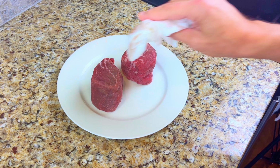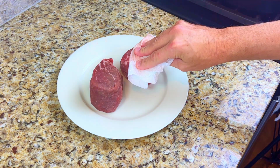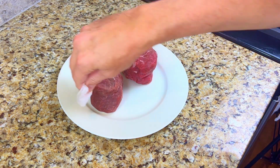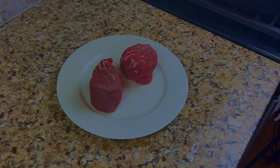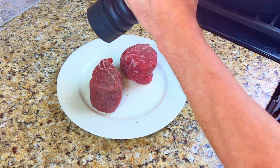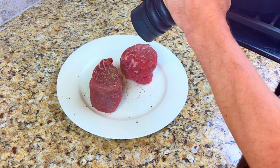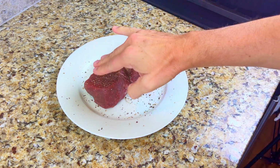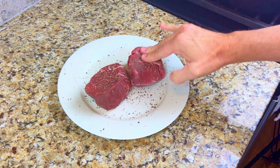When you're ready to begin cooking, pat the fillets so that they are dry. This will help to form a nice charred crust when they're put into the pan. Season the fillets with a generous amount of cracked black pepper on all sides. Since the fillets are dry, the pepper might not stick, so press the pepper into the fillets.